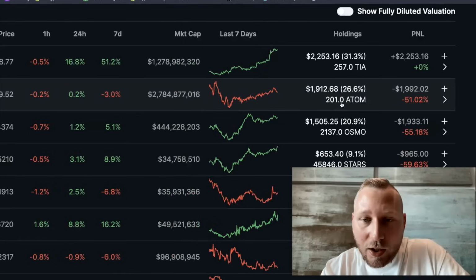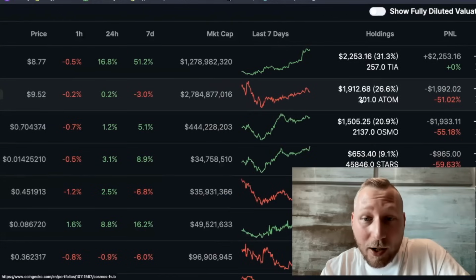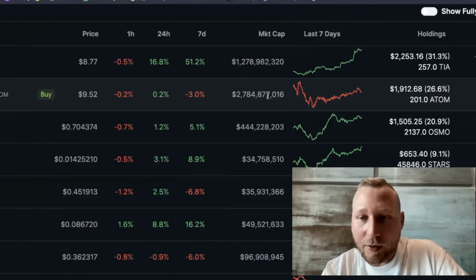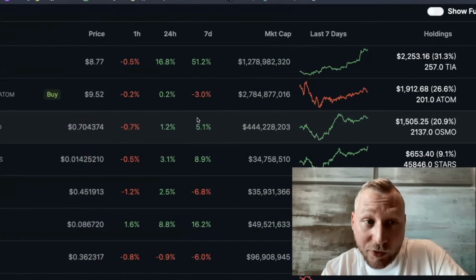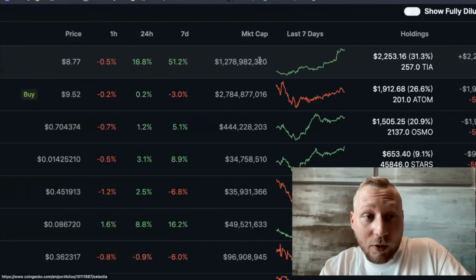This was actually less than 100 Atoms or something that I had staked. I got over 80 more Atoms for free because I also got the Pyth airdrop, which is why now we have almost 200 Atoms staked. And also for staking Osmo, just over 2,000 Osmo that were staked. And we got this very nice Tia airdrop that is now doing really well.